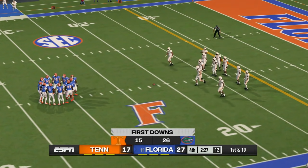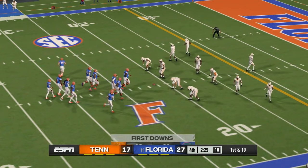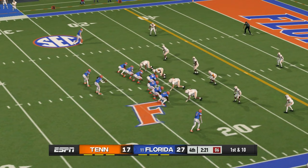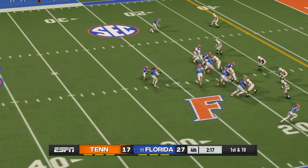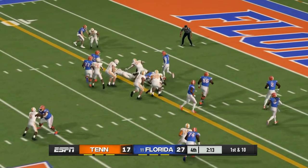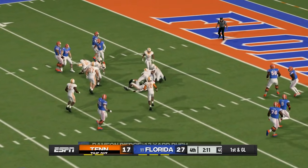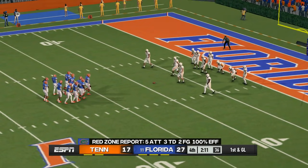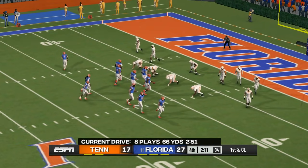This is the 8th play of this drive. A little more than 2 minutes to go in the fourth quarter. Big play there, and now they're looking at first and goal. Florida is about to extend the lead to 3 scores.